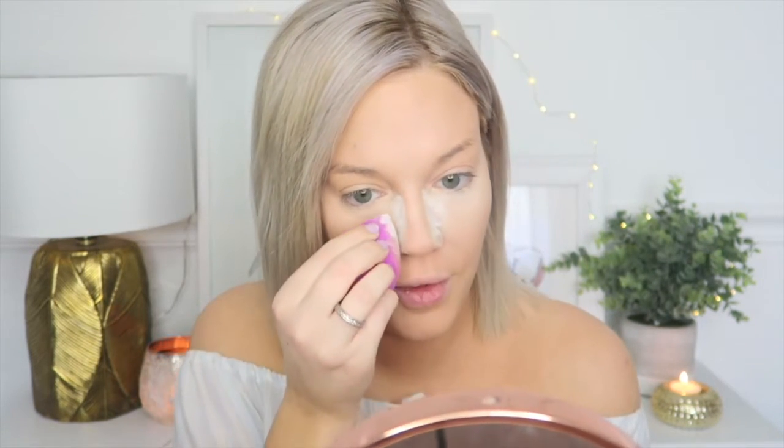Now, if you're not really into the whole contouring part and you don't want to do this, that's fine. You could literally just dip the sponge in and set it out and make sure that's all nice and blended out, and then move on with your routine. But personally, this is my holy grail makeup look, and I love it, and I like to make my nose look smaller. So that's just me, I don't know.